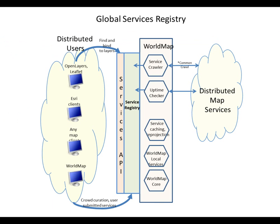And this project is something that a grant we landed last year, funded by the National Endowment for the Humanities, to build a global registry of map services. It's going to be a public registry. It's going to have an open API on it. We estimate that there are millions of WMS and Esri REST image services out there, which right now there's no easy way to discover or find, let alone bring into your own application. And so we're going to build that registry.